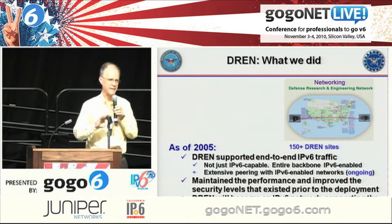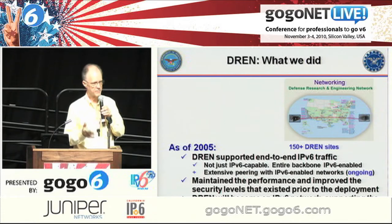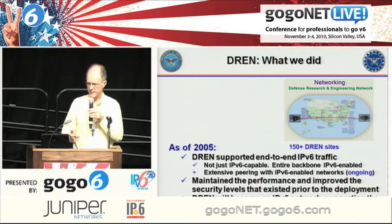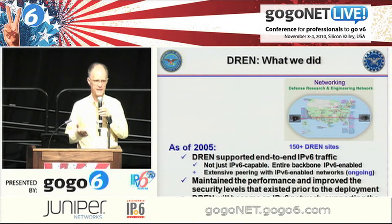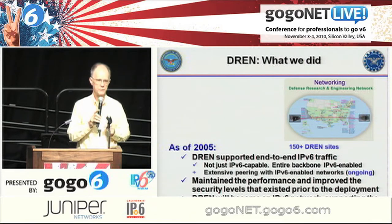Now, I cannot say that IPv6 was the reason we were able to improve the security level. That was just passage of time, better tools available. We had a more experienced team doing the job. And the mindset at the end of 2005 was the goal for DREN was to become a V6 network that was providing legacy support for V4. Now that's history. That's not looking forward. We've very nearly reached that point.